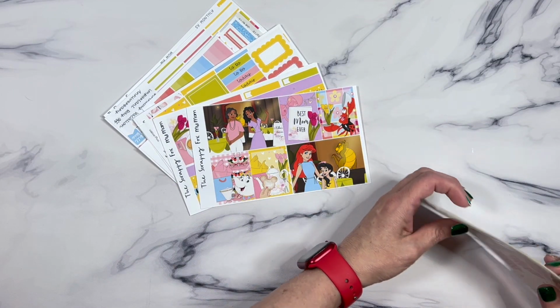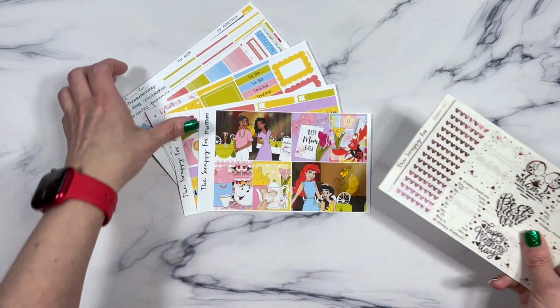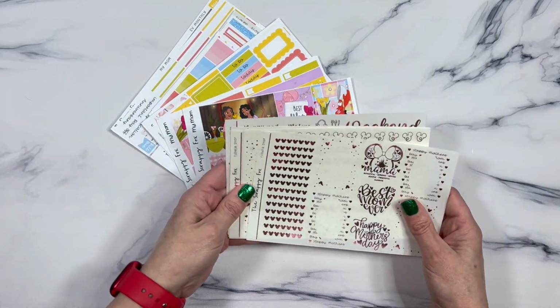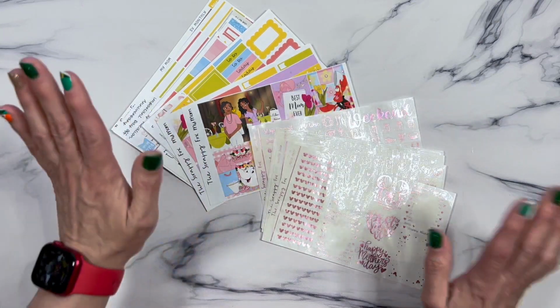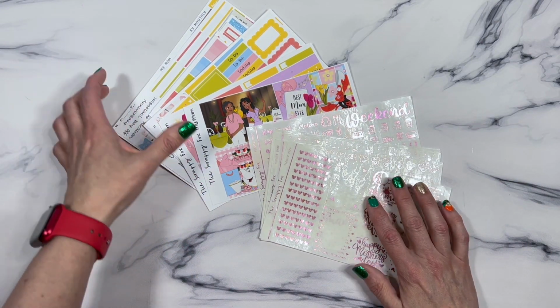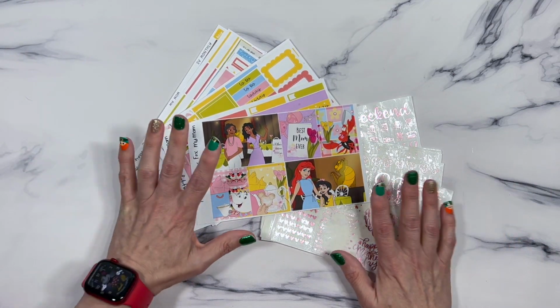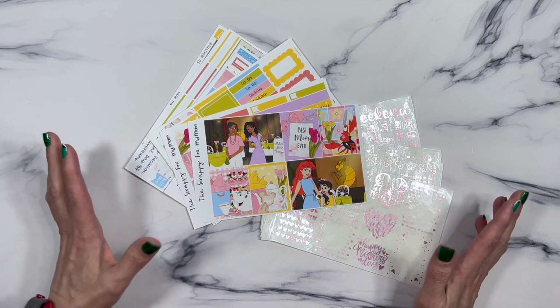Remember that this kit comes with 2 different options. You can get the artwork only kit, or you can get the whole thing together, which is artwork and foil. So there's everything for the month of April. Not everything for the month of April, I have a whole release for the month of April for the Etsy shop, but as far as the magical monthly mystery, here's the reveal.